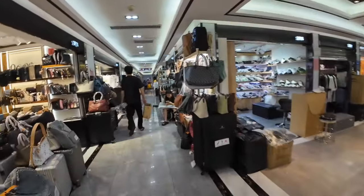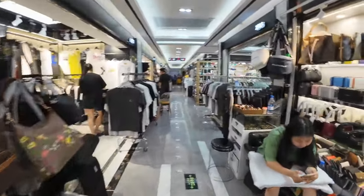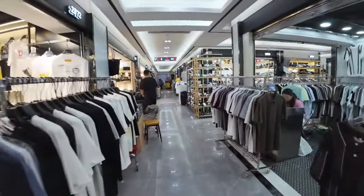Up here's not really where you come for clothing. For clothing you're going to be in the basement. Up here's where you're going to want to come for designer shoes, I guess.